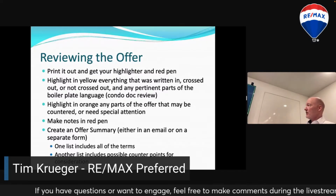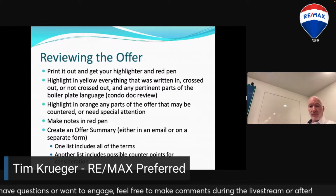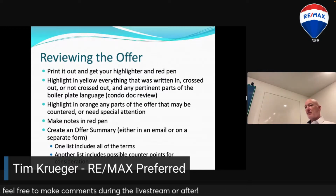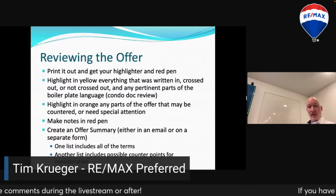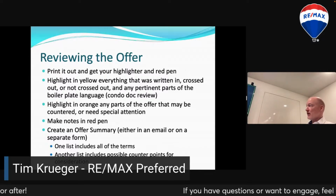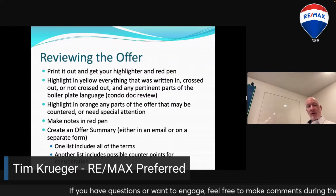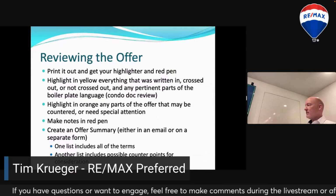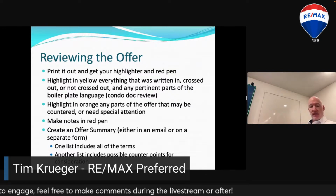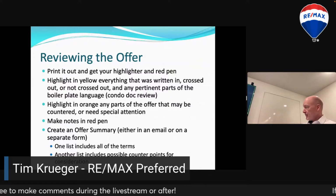So I highlight anything that's important. If something's really important, maybe I highlight it in a different color, or maybe I think, well, we need to fix this. Maybe this is wrong. We should counter this, or at some point this needs to be shored up. Sometimes I get out 2 colors of highlighters. Sometimes I just make notes in the margin. Sometimes I'm in a document or an email, just kind of typing up notes.